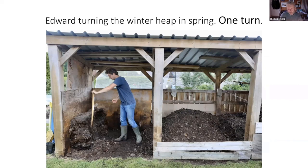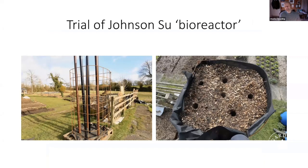For me, the best value of compost is in that time window, 8 to 12 months, probably not more than 18. You start to lose volume in particular. And then we're looking at 1 or 2 other ways of making compost as well.